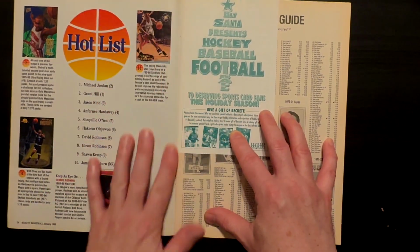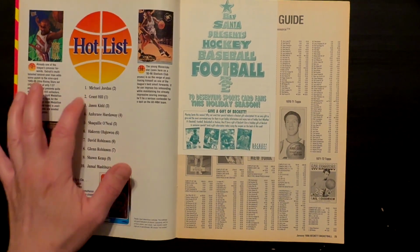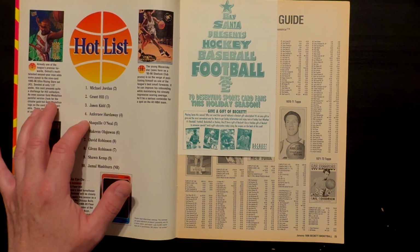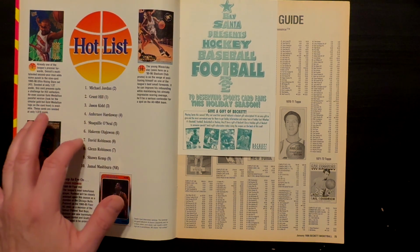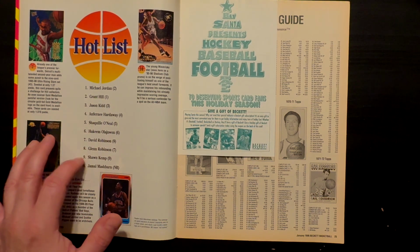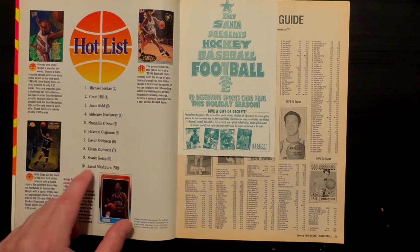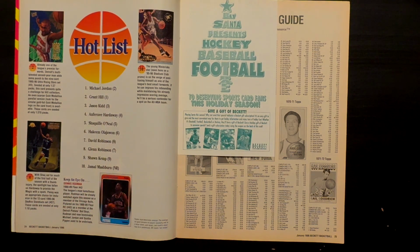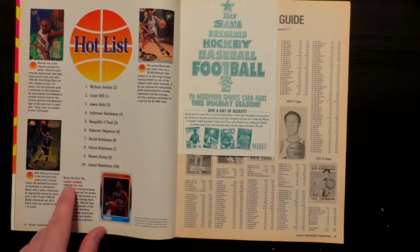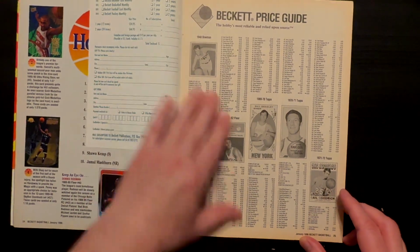Here's our hot list in January of 1996. Our hot list is Michael Jordan right there, Grant Hill, Jason Kidd, Anfernee Hardaway, Shaquille O'Neal, Hakeem Olajuwon, the Admiral David Robinson, Glenn Robinson, Shawn Kemp, number 9, and number 10, Jamal Mashburn, who had previously not been rated, but we wanted to keep an eye on Dennis Rodman's cards here from 88 Flair. Alright, that's your hot list. Let's get to the prices here.